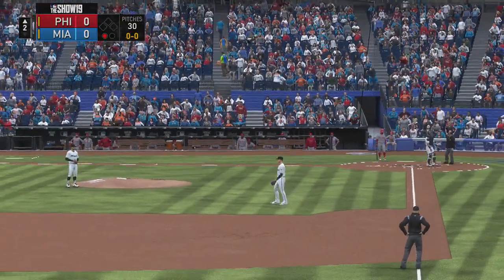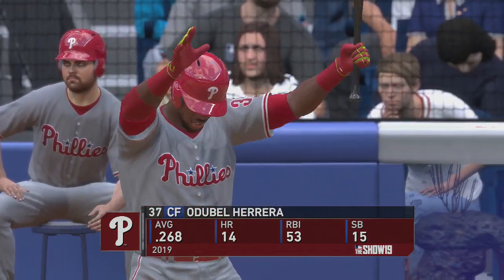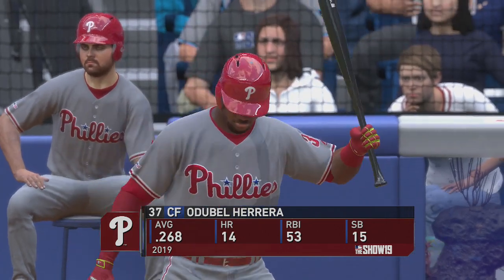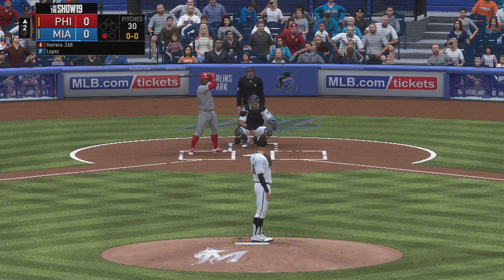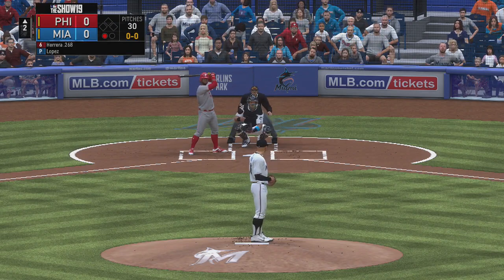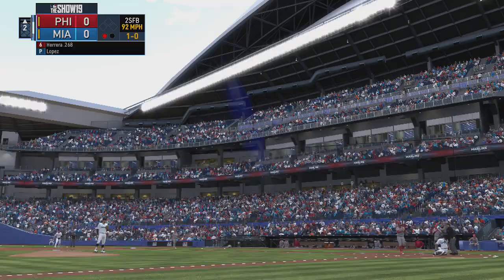Check out the Miami Marlins on defense. And guys, looking at the numbers, although this team won their last game, they did commit 2 errors, which they are going to have to clean up today if they're going to be more effective on the defensive side of the ball. Let's see who flashes the leather in this one. So coming to the plate, Odubel Herrera. Ready with the first pitch. Here it comes. Nope. Ball one.